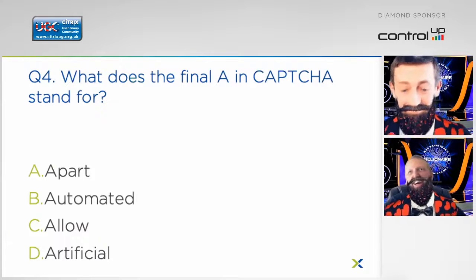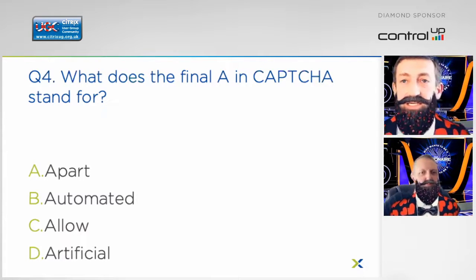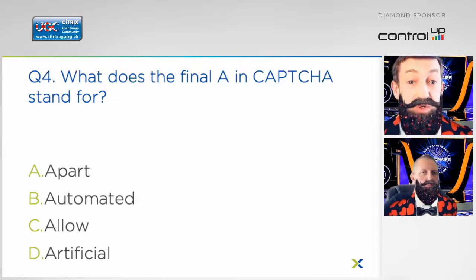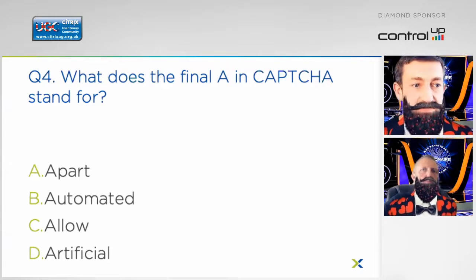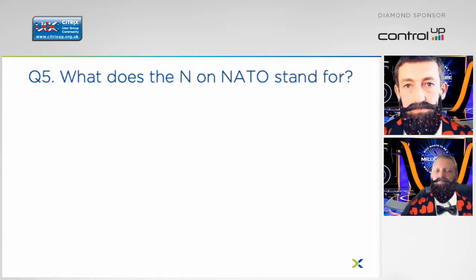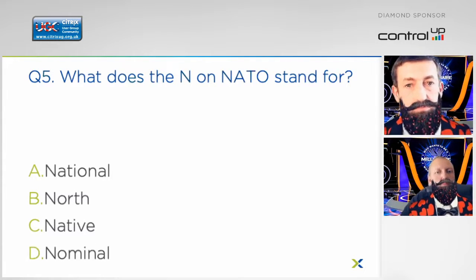Yes. So what does the final A in there, there are 2 of them. Read the question. What is the final A in CAPTCHA? What does that stand for? And what does the N in NATO stand for?